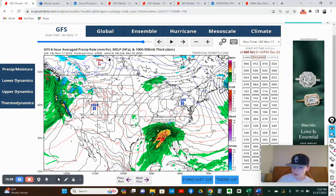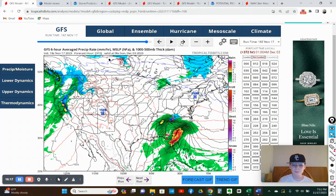All right, but what happens behind it? Well, another system starts to come up from the Gulf, and this is where we could actually be dealing with now not only just an active pattern, but we could actually get a kickstart to our secondary severe weather season, because unfortunately we do see another full-on severe weather event showing up here.